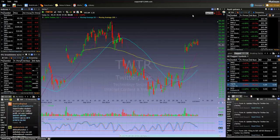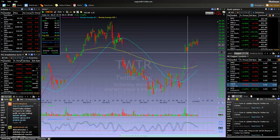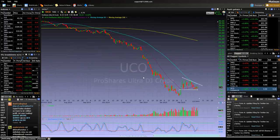Twitter, this is one of our positions. It's a little bit nasty on Friday, but it doesn't change the overall look of this. So far it's still a really strong stock. To me, that's a hold unless we start to really break some lows.